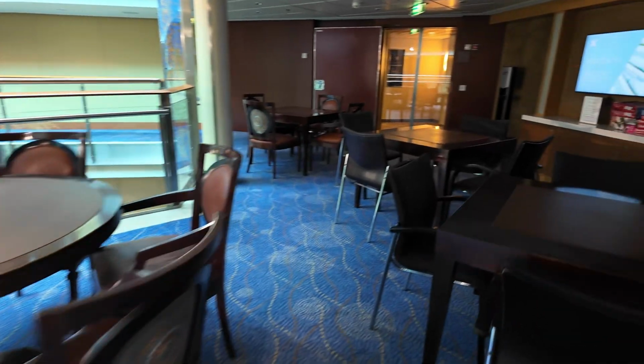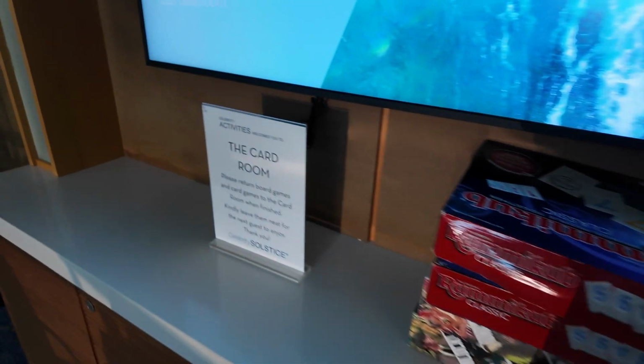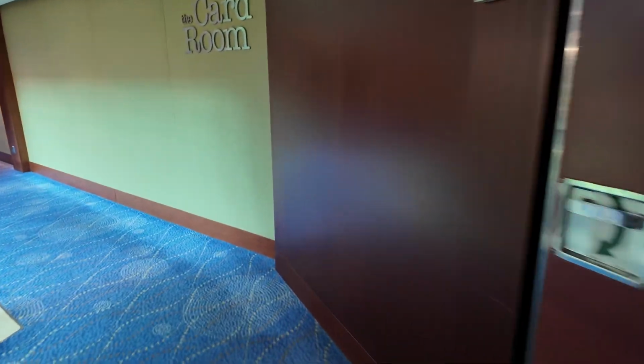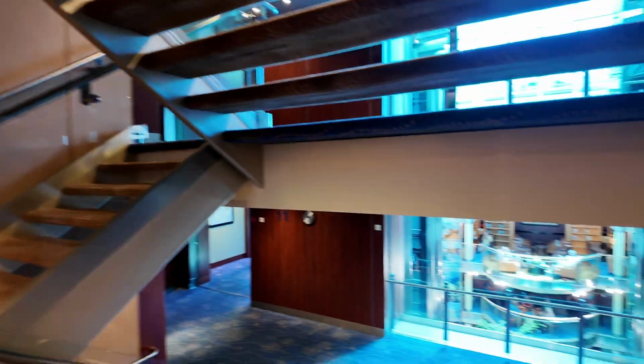And then on the floor just below the library is the card room. This place was usually really, really busy. Lots of people going down there, playing cards, meeting new friends, hanging out. And they have games that you could borrow as well. So another great option on those rainy days or days that you just don't really want to go outside.